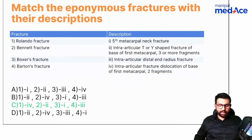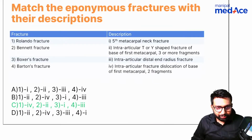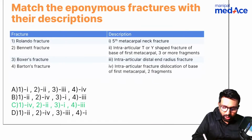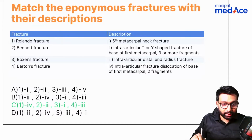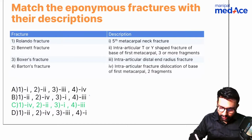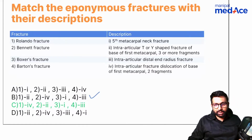Now the answer is C here. Okay, can you see Rolando fracture is, oh, I'm sorry, the marking is wrong here. That is B. I'm sorry, it is B. So Mariam and Shabir, you both were right.